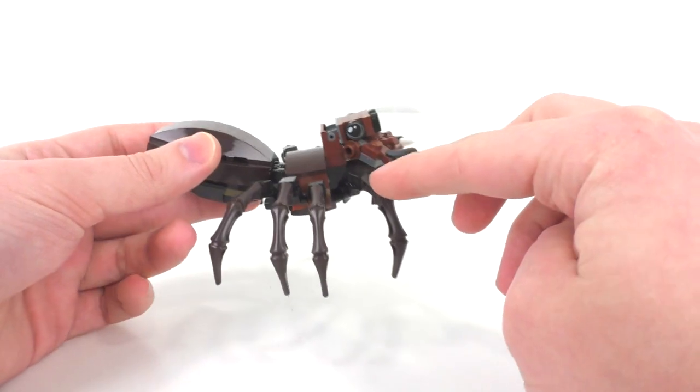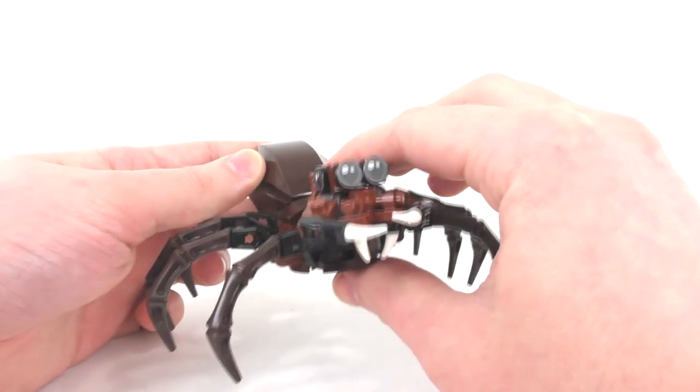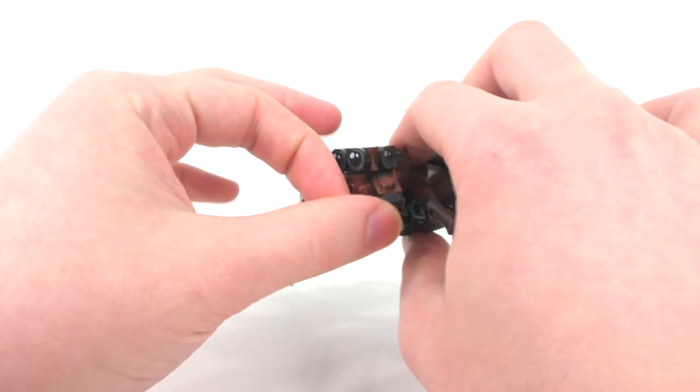You can see that we used those very nice leg pieces right here, which I believe were previously used on the Ant-Man set. Right there with the Anthony character that they made brick built.